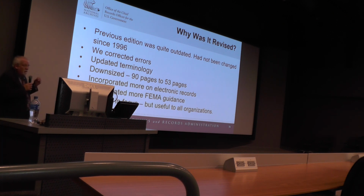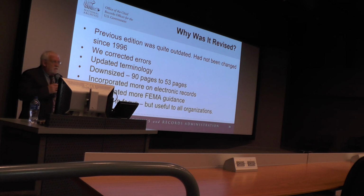The previous edition, although it was good, was established back in 1996, and very useful. By the way, it's cited by a lot of state archives and foreign countries as being the definitive source for the handling of essential records. And you can use some of the same information, the same guidelines, for managing permanent records too. So don't get hung up on the essential records part. A lot of it pertains to permanent as well. So it had been quite useful.